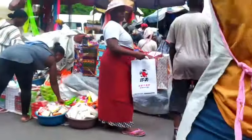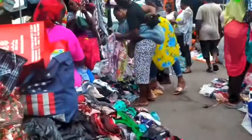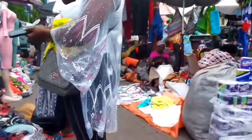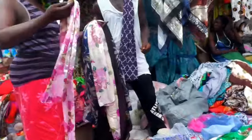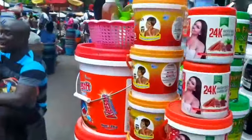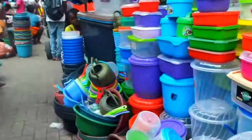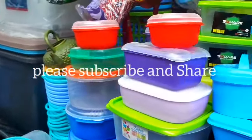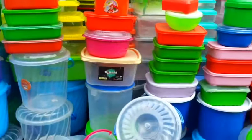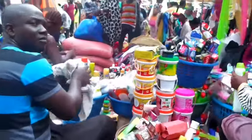Hi guys, so here she asked me to buy a bowl whereby when you put your food inside, it's not going to get cold early. Something like a flask, so I'm going to buy. I was looking for a bowl that if you put food inside, it will last for a long time without getting cold, but I checked this place and she said she doesn't have it. So let's move on to the other person who sells bowls.